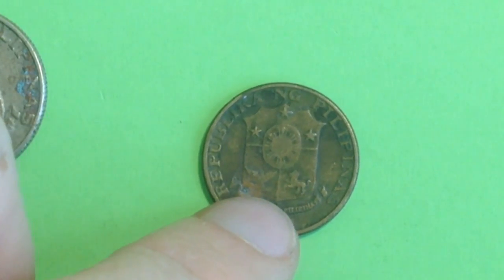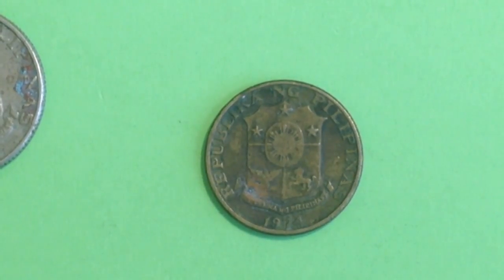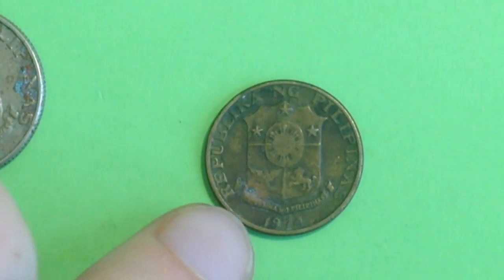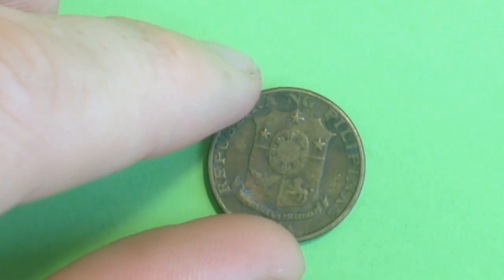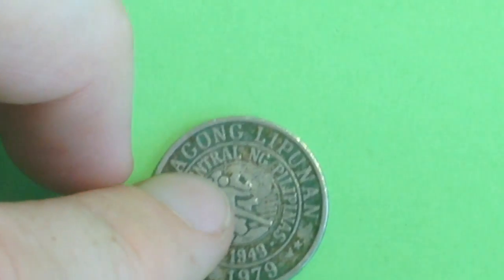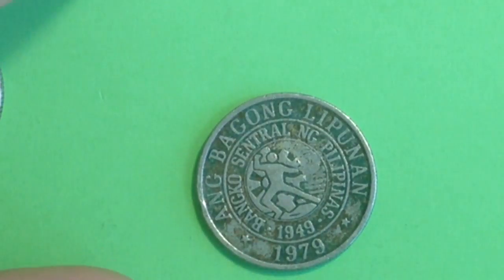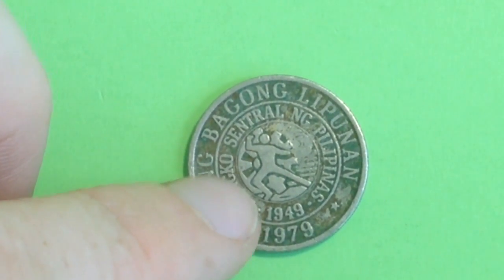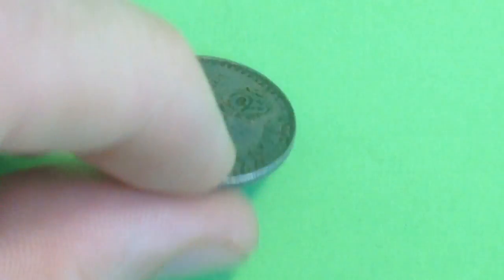So this is 25 centesimo, abbreviated .25 PHP. And we're looking at the, excuse me, this isn't the 25 centesimo. I'm going to have to come back to that. The 25 centesimo is this one right here. So let's talk about this 25 centesimo. And if we have time, we'll get back to that previous one. Sorry, you got my coins confused. Now we were on to the 25 centesimo.